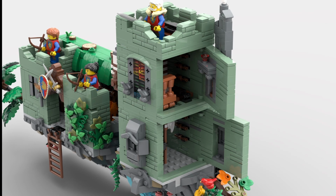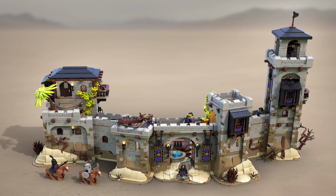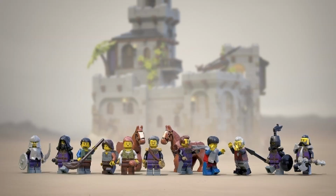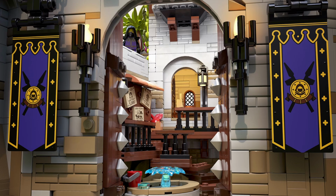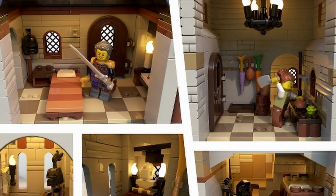Heading into some of the bigger builds here, let's take a look at the Duskmark Keep by Brick Hucker. Standing at 4,000 pieces and being in a desert, I think is a really cool scene for this castle. With the option to fold out like a lot of the other castles we've seen in the past, with a ballista on top and that new faction using those tax collector bodies is so cool. Looking around this castle, it is no doubt that they have a lot of attention to detail. I really like how even from the back, the inside still looks pretty detailed too.